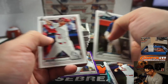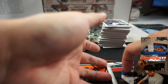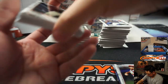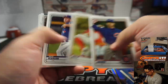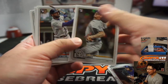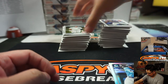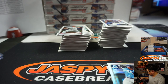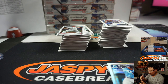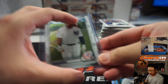There's Javier Baez, purple paper to 250 for the Cubs. That'll be for Greg. That Nico Hoerner card for the Cubs. I mean, yeah, that could be a Rookie of the Year right there. There's Jason Dominguez, Chrome. There you go. That'll go to Aaron Haynes and the Yankees.